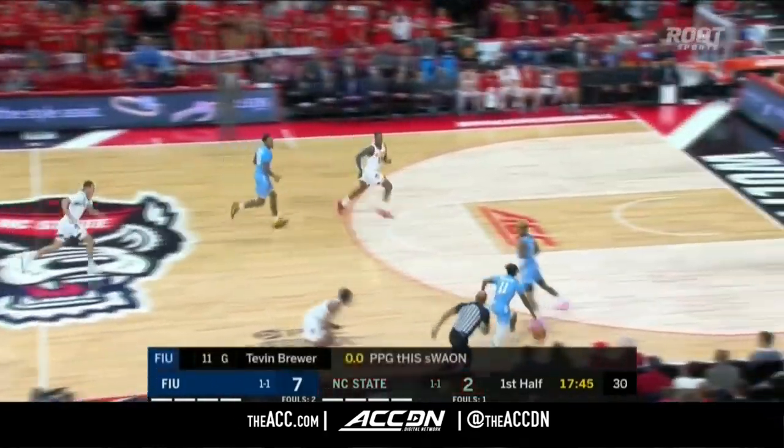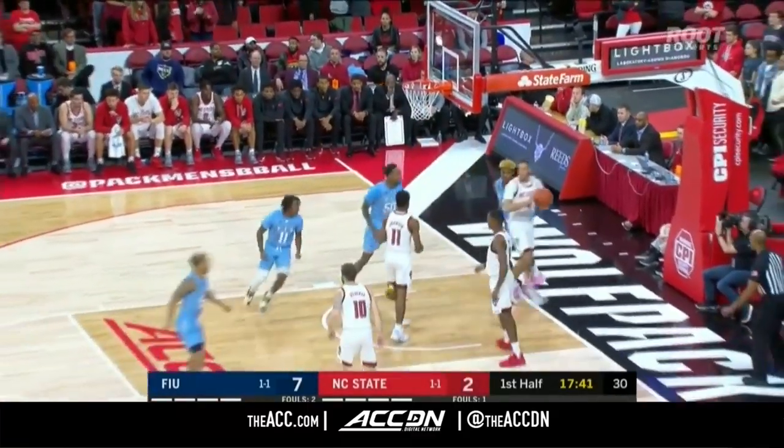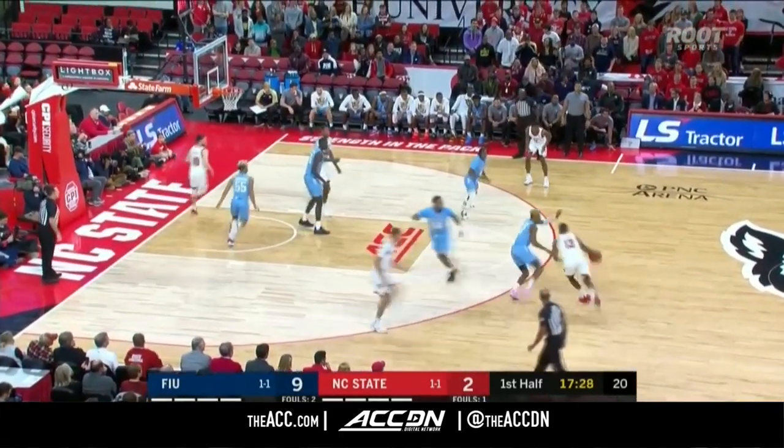And it's a win for the Panthers. Johnson as they get a turnover, and Brewer now with 8 points. The smallest guy on the floor making a statement early. And pressure on Markell Johnson bringing the ball up court.